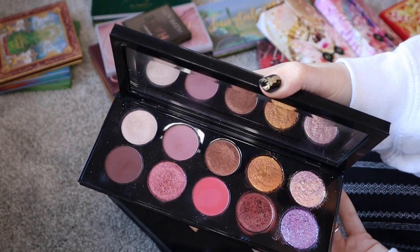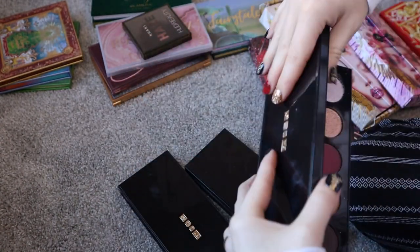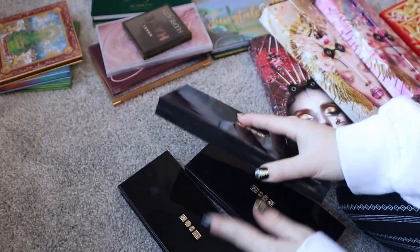So this one's probably my favorite. I really do enjoy it. That was my first mothership. And then this is the newest one. It's fine. It's just a lot of these, you know, you get the same look.